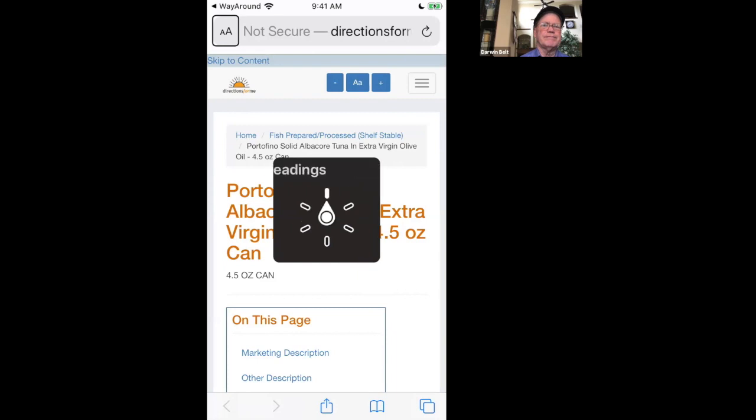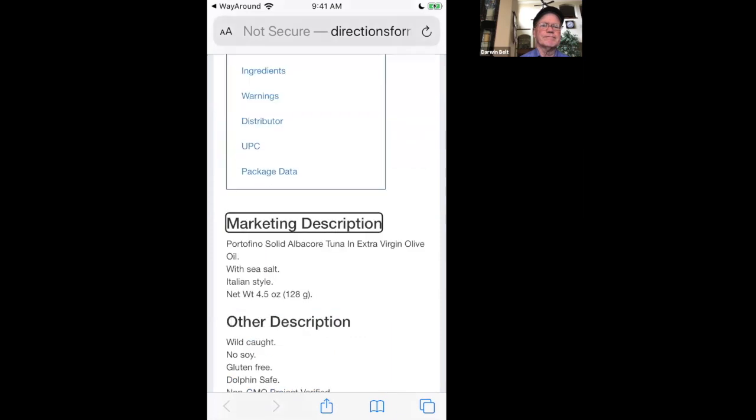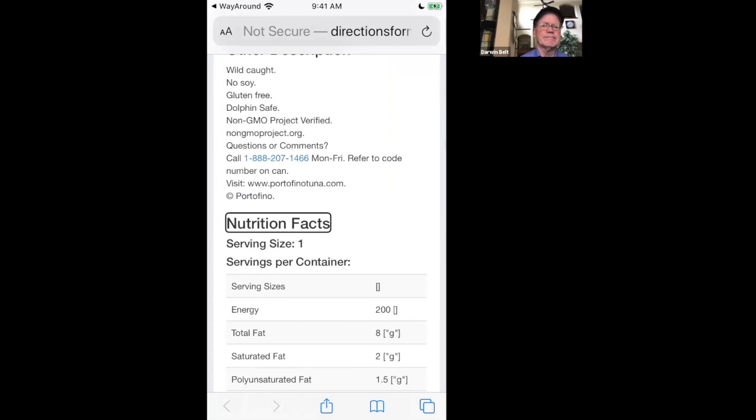Speaking rate. Headings. 12 headings. Portofino solid albacore tuna and extra virgin olive oil 4.5 ounces can. Heading level 1. On this page. Heading level 2. Marketing description. Heading level 3. Other description. Heading level 3. Nutrition facts. Heading level 3. Serving size. Heading level 4. Servings per container.